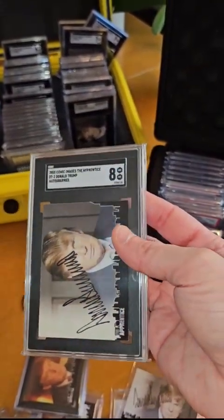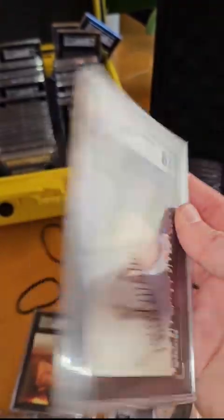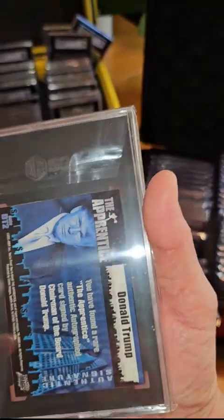We need to know more about her. So she has a chance tonight to fill in that slate. Donald Trump also has, of course, the chance to fill it in for her.